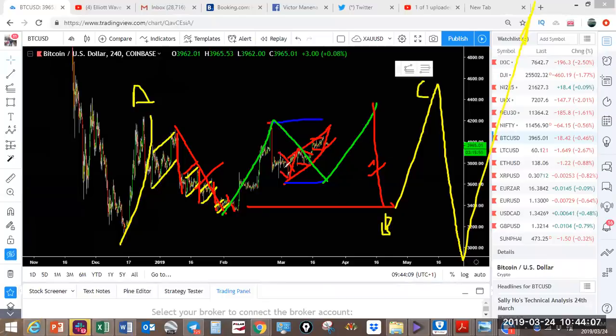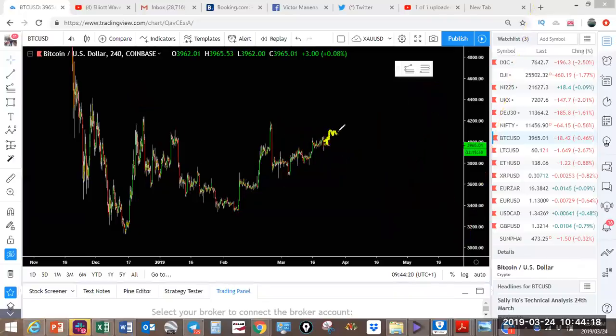Okay, so this is the structure that you're looking for. You're looking for this drop to complete this structure. This 1, 2, 3 here. You're looking for this drop. But that drop may only happen, let me clear everything, after this one has pushed up here and possibly retested the top here. So that's what we could be expecting from there.